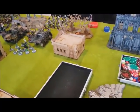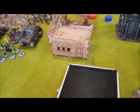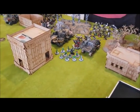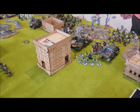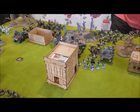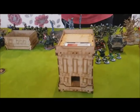What is it, Nick? Tell us a bit about it. It was a Kickstarter I backed. It's from Mad Gaming Terrain. It's going to be going on sale soon as well from 40k, the shop in Colchester we used to go to. It's all MDF, basically put together in that. Obviously I haven't finished building the buildings.